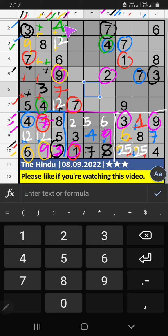2nd row and 3rd row, we have 4. So 4 can't come in these cells. Then 4 is confirmed here. Column H, column G, we have 9. 3rd row also we have 9. So 9 can't come in these cells. The 9 is confirmed here.